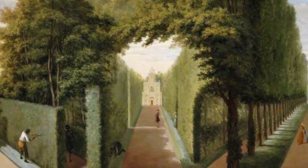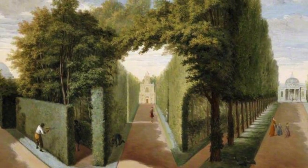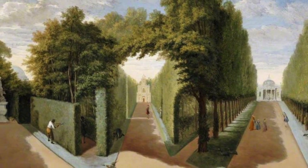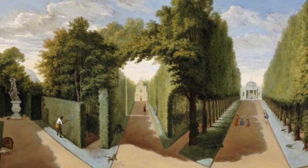The gardens at Chiswick were an attempt to symbolically recreate a garden of ancient Rome. And over the course of time, the gardens at Chiswick were in a constant state of transition as Lord Burlington and Kent experimented with new design ideas.